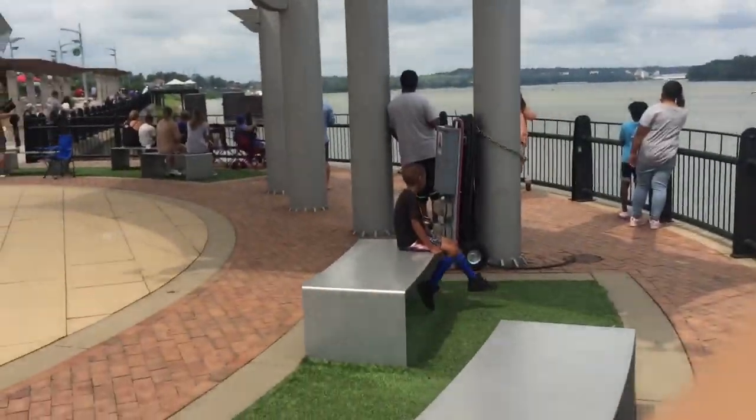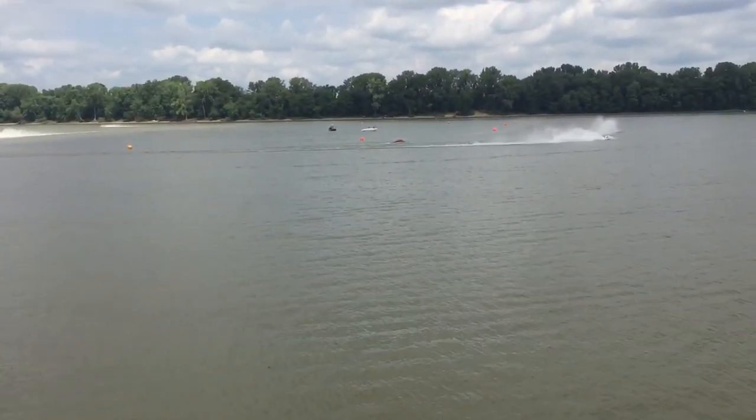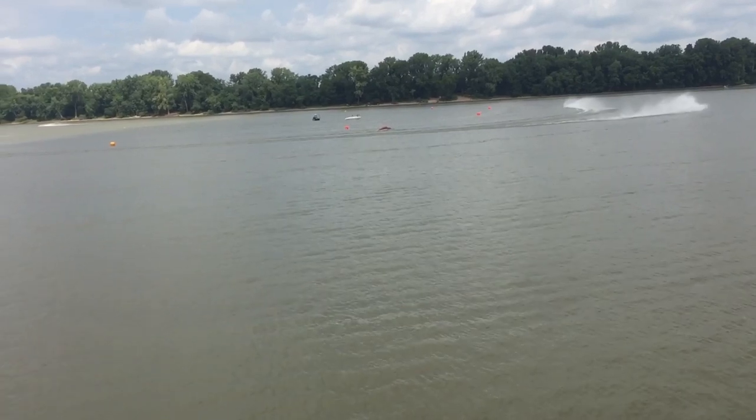Right now, the 350 boats are about to go. These are the second fastest boats here. They go, I think, like 130 to 140 miles per hour. They're literally starting right now. I know he's gonna be in the way for the other ones when they come across. No, he's trying to get it started.